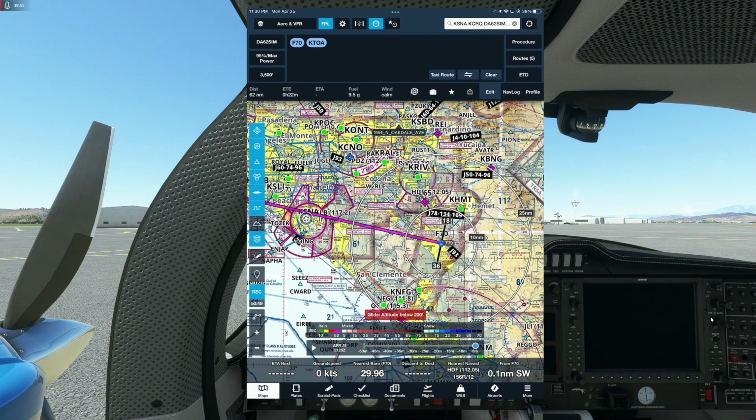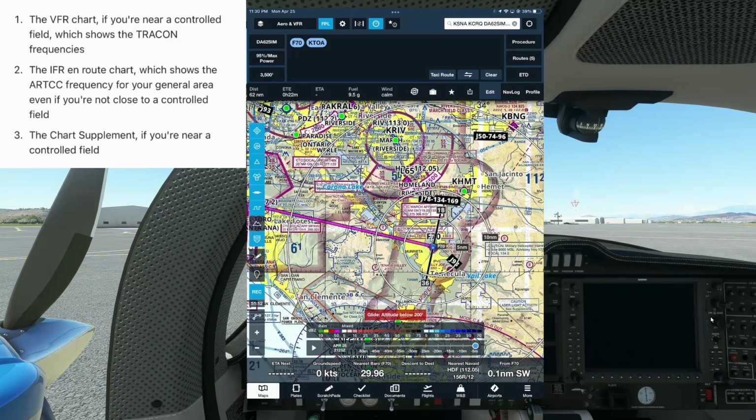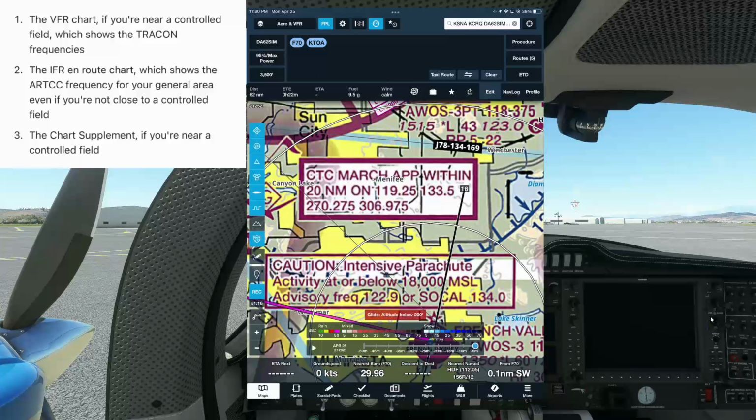Okay folks, so we're back again, and now we're gonna describe how to pick up flight following in the air. So we've done flight following from the ground from a Class Delta, Class Charlie, and Class Bravo airports, and now we're gonna pick up flight following in the air. To find the right frequency to call while you're in the air, you have three different options. Number one, using the VFR sectional. If you are near a controlled airport, you're going to find a box like this one. It's going to tell you which frequency you should call, and that's a good starting point.